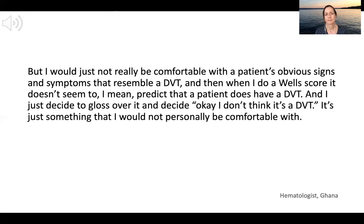But I would just not really be comfortable with a patient's obvious signs and symptoms that resemble a DVT, and then when I do a Wells score, it doesn't seem to predict that a patient does have a DVT, and I just decide to gloss over it and decide, okay, I don't think it's a DVT. It's just something that I would not personally be comfortable with.